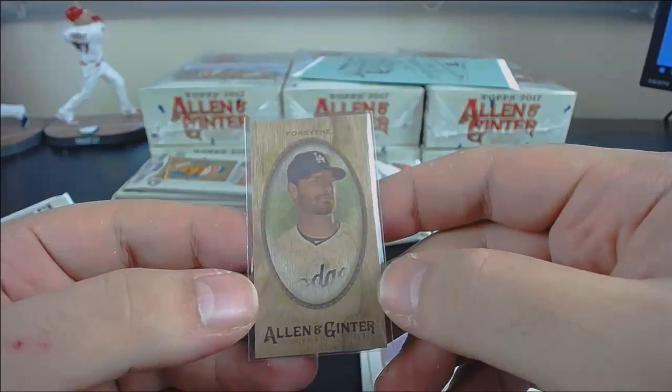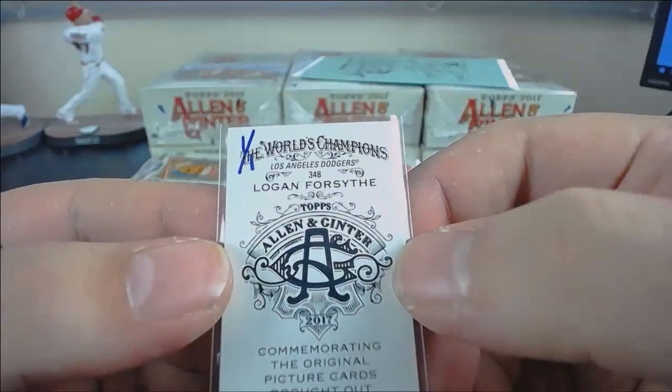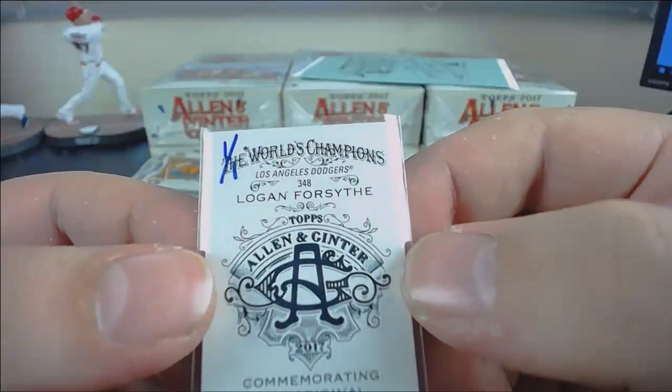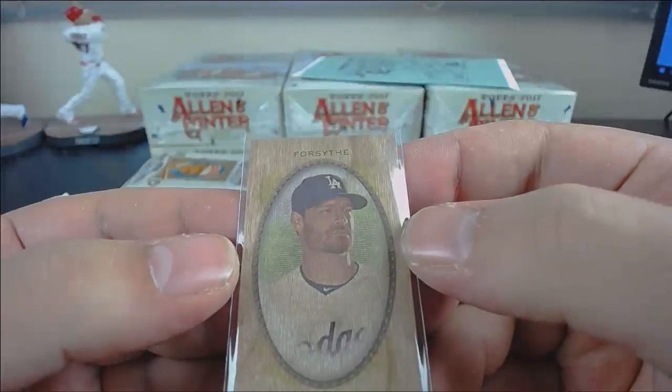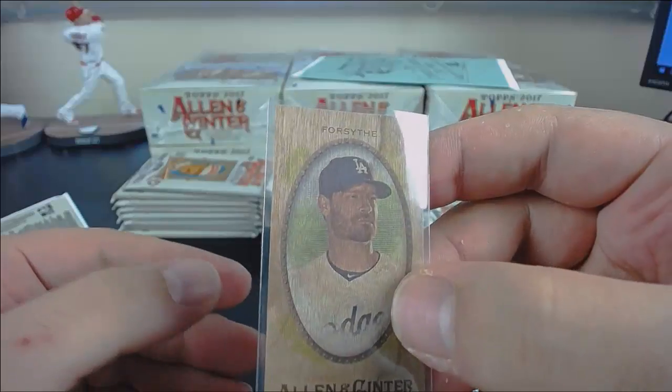Now we've hit in like 15 cases. Forsythe, one of one hand numbered short print, number 340. I guess it's a 101. It doesn't matter if it's a short print or not. Nice wood pull there. Cool deal. Congrats on that.